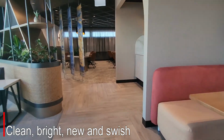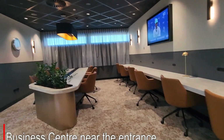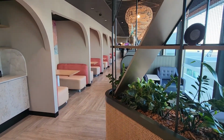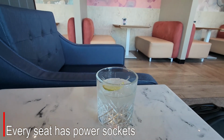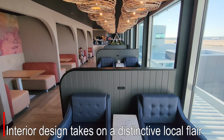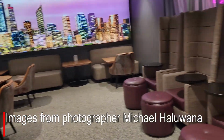Starting off by the main entrance, there's a small, neat business centre. Then as you head into the main part of the lounge, there are smaller landside nooks and airside seating in a 2+2 layout. Sadly, these business class seats don't recline. The whole lounge has the colour of WA, deep blue of the ocean and red of iron-bearing outback dust on which Perth has made its fortune.